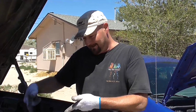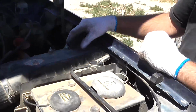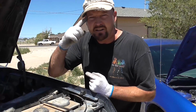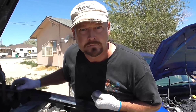Even this innocent 1990 Ford Bronco. Look at it from a stock appearance. It looks completely stock, doesn't it? You don't see no performance air cleaner. You don't see no expensive $300 intake kit. Can you believe it costs close to $300 just to get an intake kit? Unbelievable. When you can just use a little ingenuity and some common sense, which I refer to as rare sense because it sure as hell ain't common.